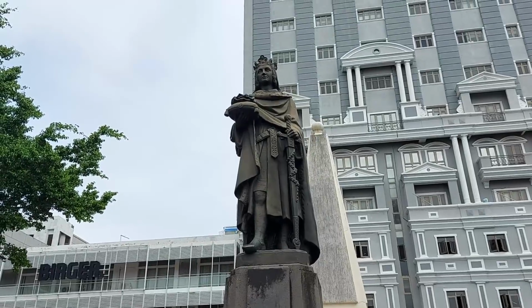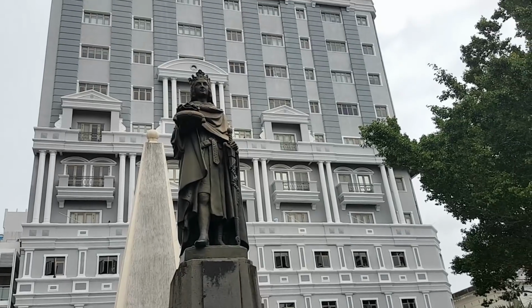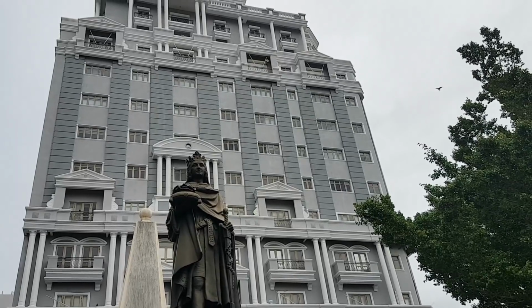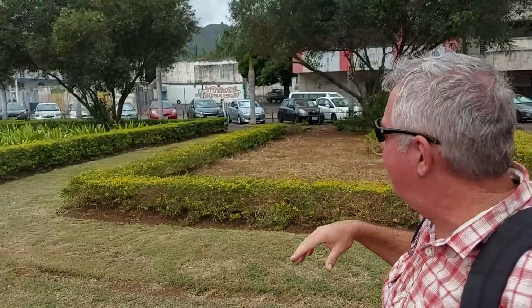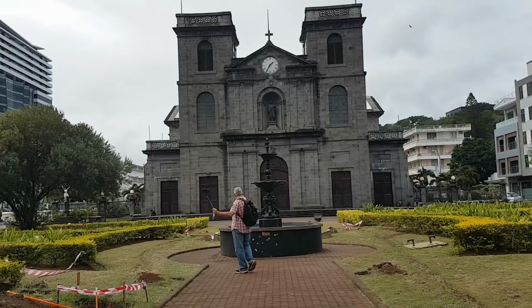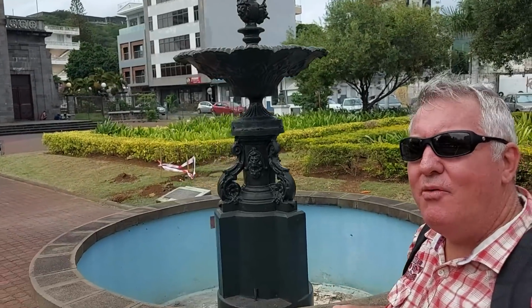This is actually a really cool statue of a knight. I think it's a knight. It didn't actually say on the plaque whether that was a knight or not, but it does look pretty good. And the grounds here are very beautiful. They are starting to fix them up again. But look at this fountain. It was donated by Theo Wong.